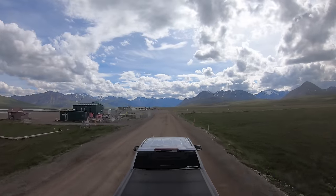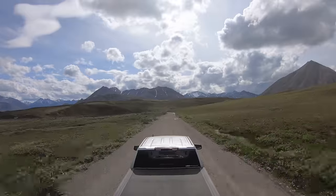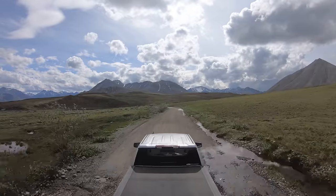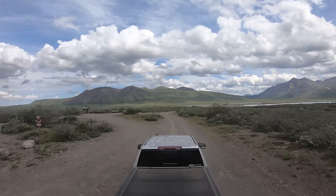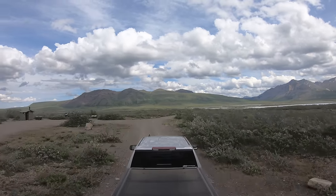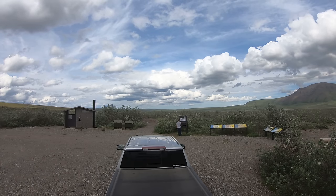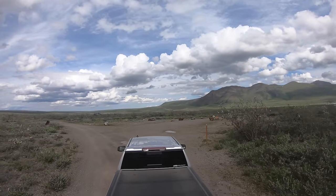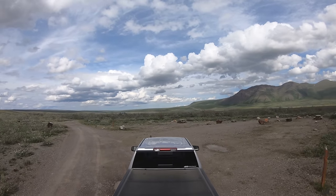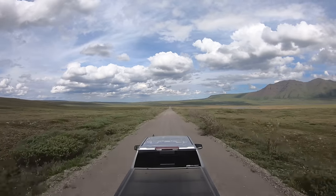Here's the Galbraith Lake Airport. And here's the campground. Same deal as the other ones, self-check-in, $10, but the mosquitoes here are relentless, so I don't know if we want to stay here on the way back. For now, we're just gonna keep on pushing north.